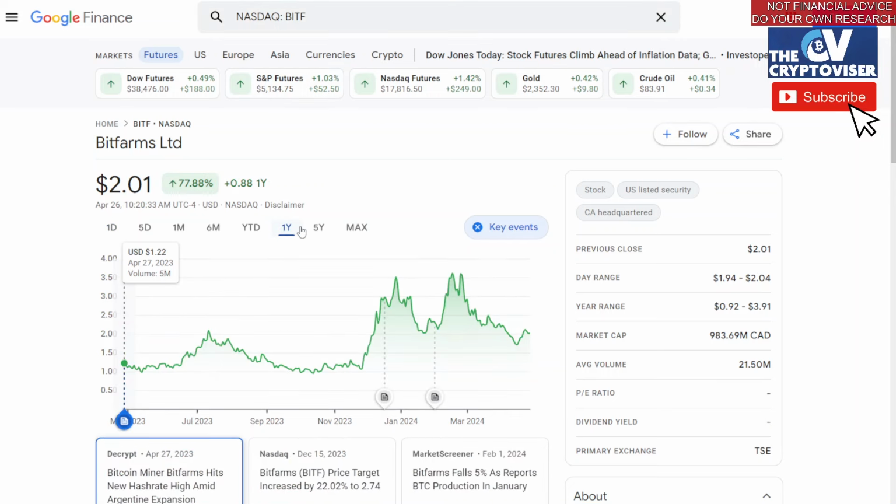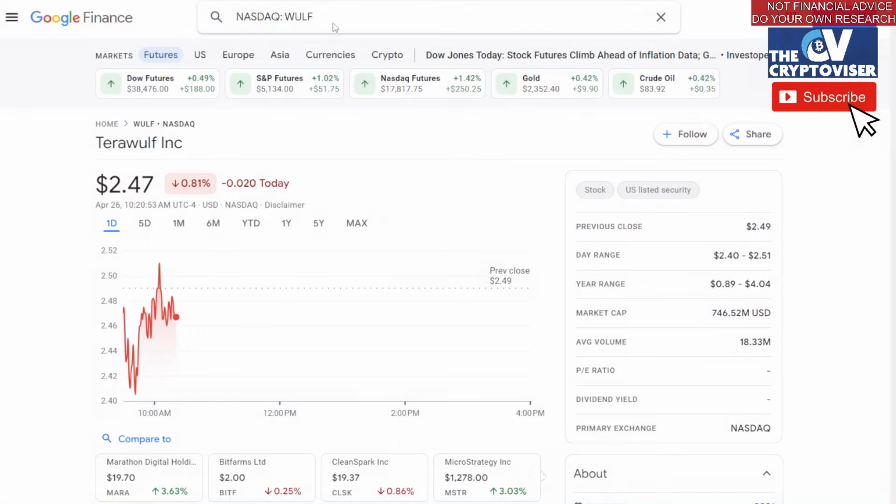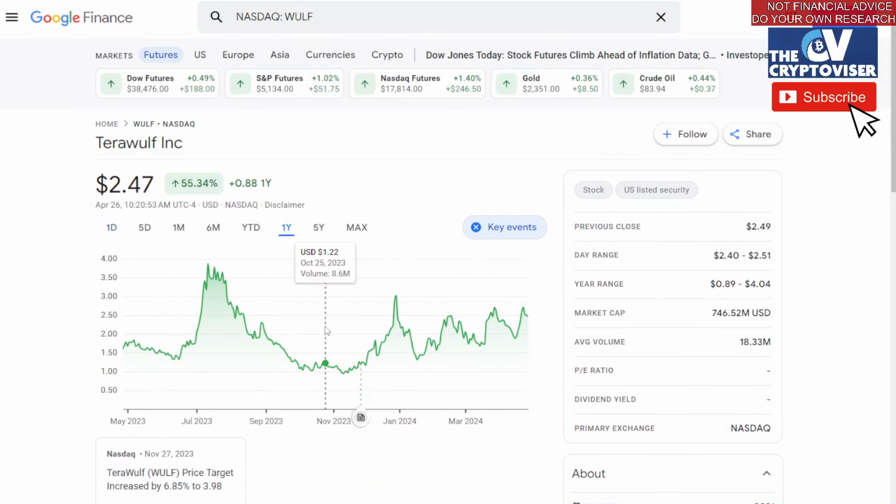People are like, oh, Crypto Wizard, the Bitcoin miner companies, this is priced in. It's like, is it really? I mean, is it really? Bitfarms, look at it. From the low, we're basically double off the low from November. If we look at, let's pull up TerraWolf, right? TerraWolf, if we pull up the year, we're almost at yearly lows, a little bit higher than the yearly low of 90 cents, but still pretty low.